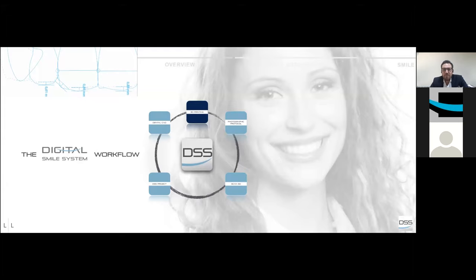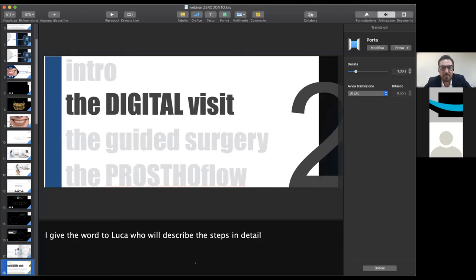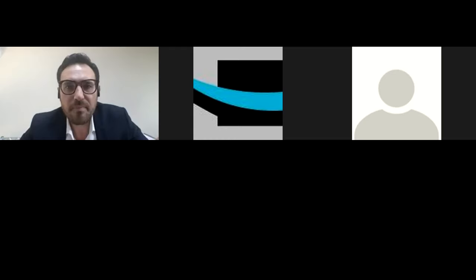We therefore present the entire workflow that allows the patient's clinical data to be collected and to have a correct mock-up on the first visit. I give the word to Luca, who will describe the steps in detail. And I stop sharing my screen. Thank you, Luca Lavorgna. I can share my image because I have a bad line, so I'm sorry, but so you can see my name and my screen now.